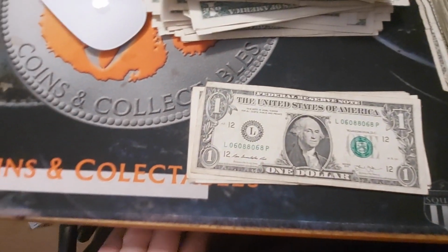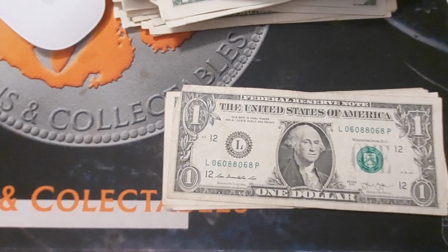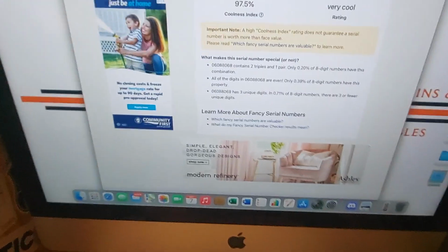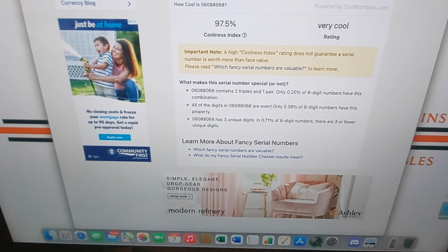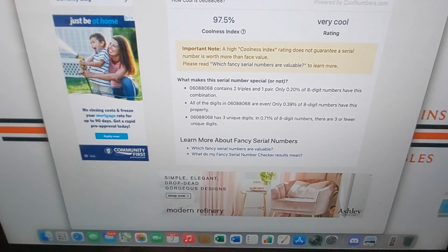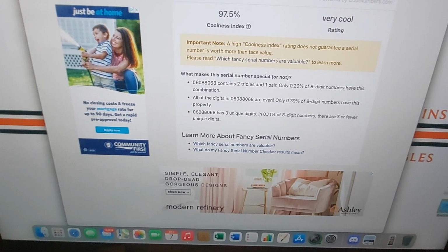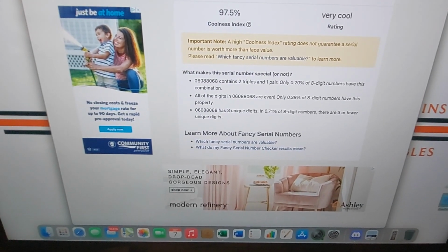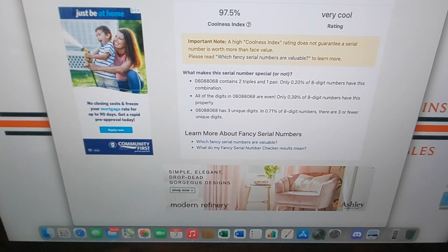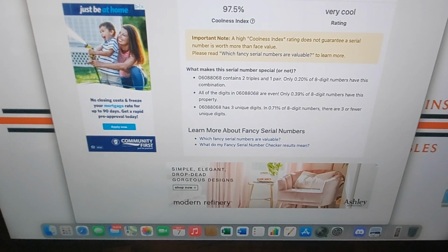Alright, this one caught my eye because it's trinary. There's 6s and 8s. 0s, 6s, and 8s. So I typed in the number, 97.5%. Containing 2 triplets of 8s and 0s and 1 pair of 6s. I apologize. All digits are even. And it's a trinary, like I said, 6s, 0s, and 8s. That's a good find right there.